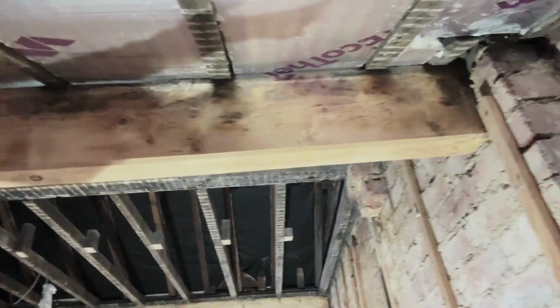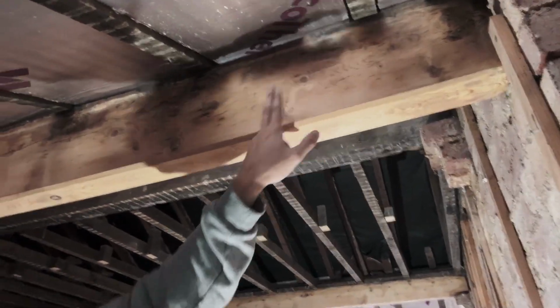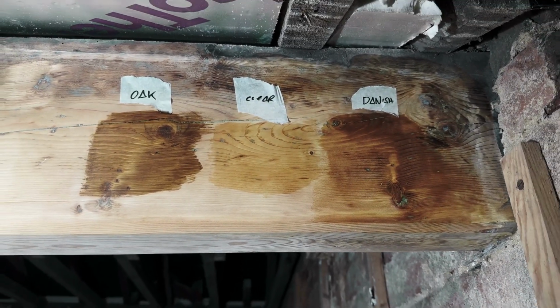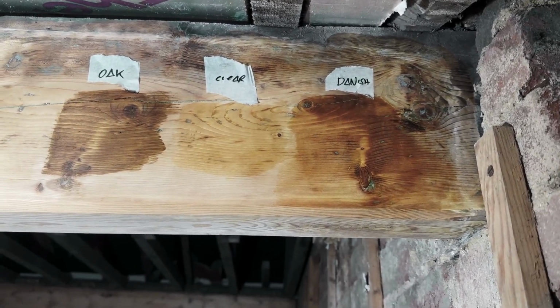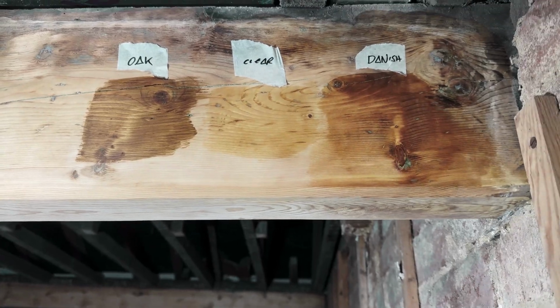What I'm going to do is just take a section of them. I know it's a little bit bruised, but I'm just going to take a little bit up here, and I'm going to do 3 little tests. So the oak one, for my liking, way too dark. Clear, not really interesting at all. Like the timbers look nice, but they're not special.